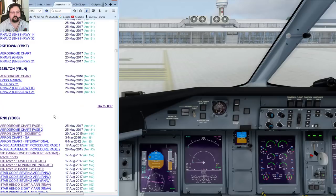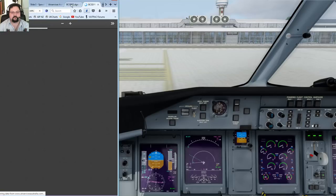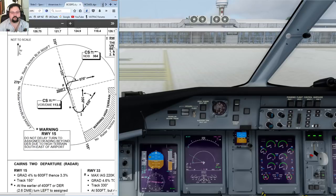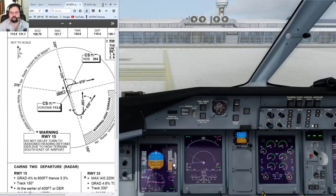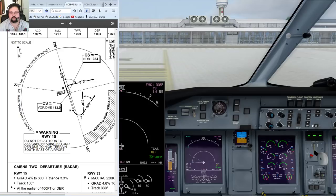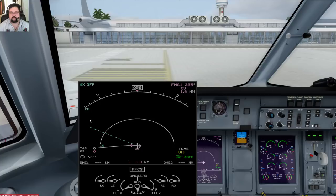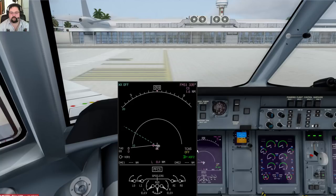Speedbird 1121, you're cleared to Port Moresby via Cairns flight plan route, Cairns 2 departure, runway 15, maintain 6000, squawk 2670, departures 126.1. Cleared to Port Moresby via Cairns, Cairns 2, runway 15, squawk 2670, maintain 6000, and departures 126.1, Speedbird 1121. Speedbird 1121, thanks, ground 121.7 for push. I'll call ground for push, thanks.